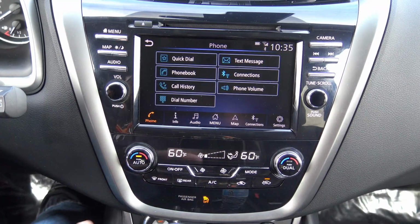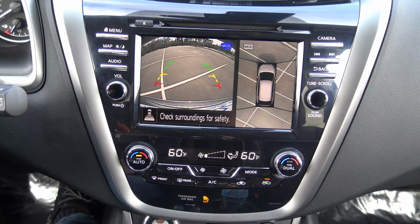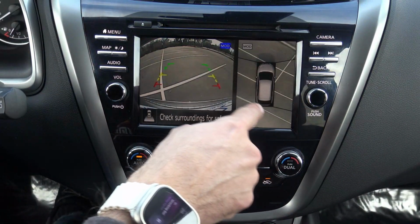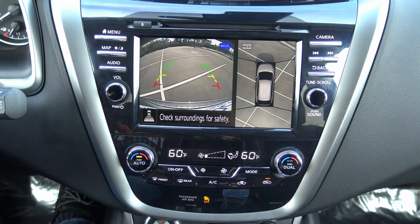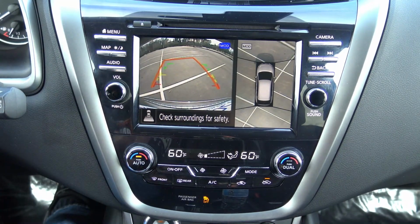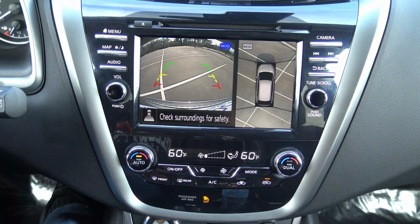The most dated thing about it is when you put it in reverse, that backup camera system, it looks like it's literally a camera off of a flip phone. I mean, it's got cool technology, because you have the overhead view, and that is a fantastic thing to use for parking lots, to make sure that you're inside the space correctly. You even have your little guidelines that are dynamic, so it moves and everything. But man, it's just so old looking.